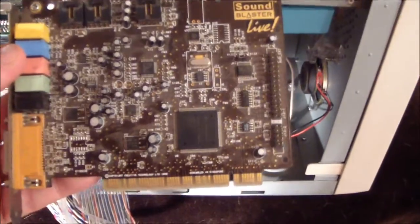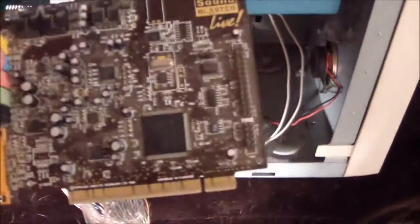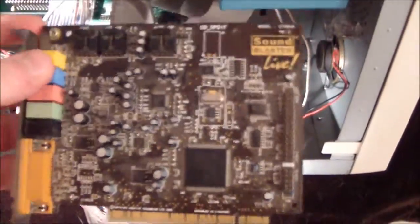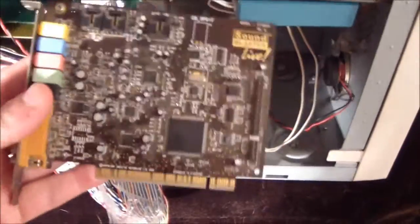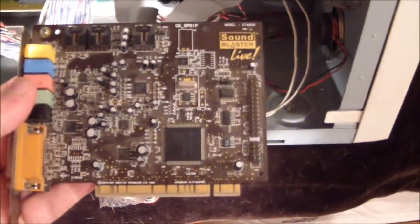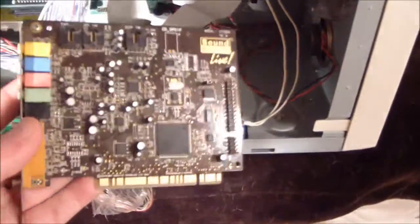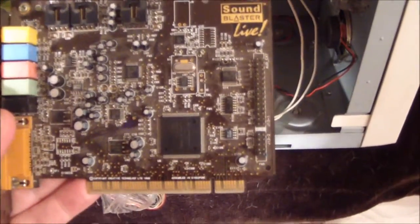I just haven't had much luck with the Vortex 2 cards. I do use them in a couple machines, but this Sound Blaster always seems to just be the standard. So I just use this for stock compatibility. It's just a good Windows 98 card. It has decent compatibility with DOS too. No PCI card's gonna have great DOS compatibility, but not that I use this for DOS, but yeah, it's just the Sound Blaster Live.